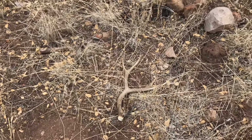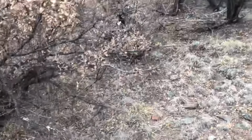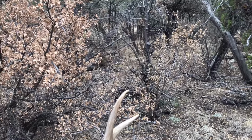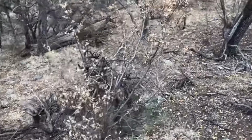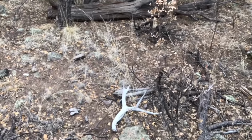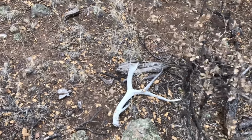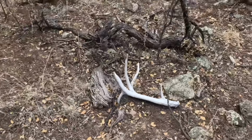I am headed back to the truck, so we'll see what we can find. I just picked up this brown. And I kind of came around the corner, and there's a white, maybe an old chalker right here. It's turned out to be a pretty good spot. Oh wow. His back's all laid off, but look how wide he is. Look at that G1. Look at his main beam. Oh, he's got a kicker cheater coming off.